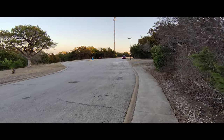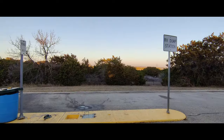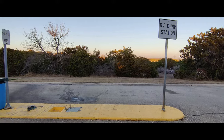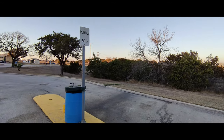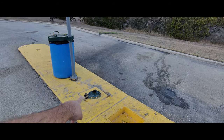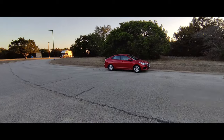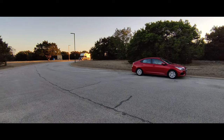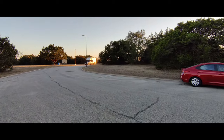I want to see what this is, because one of the rest areas we were at had a dump station. Oh, yeah. How great is that? So this is free to use if you're in the area. So you got dumping right there, and that says potable water. So if you want to fill up your fresh water tank, looks like a few people are taking advantage. We've got picnic areas all throughout the trees back here.